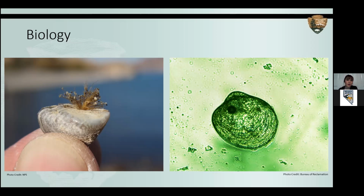And then if you look on the left side of the screen, you'll see an adult quagga mussel. Something important to note is at the top of that quagga mussel, it kind of looks like bed head, like somebody just woke up in the morning. Those little hairs are called byssal threads, and byssal threads are how quagga mussels attach to things.